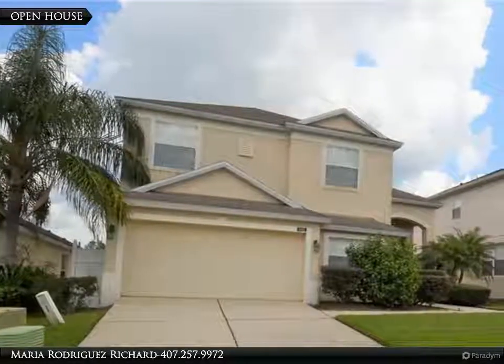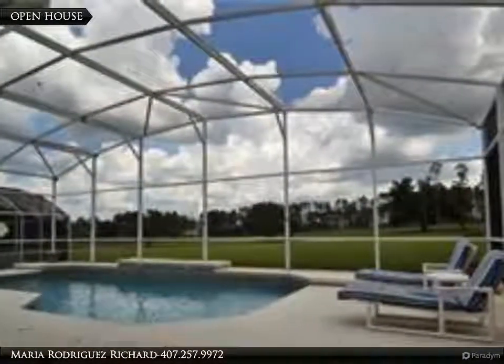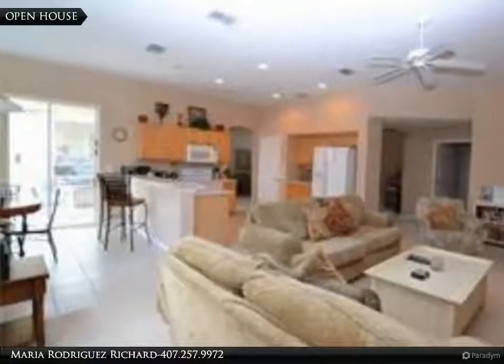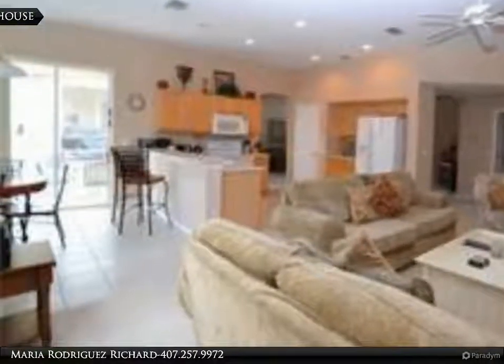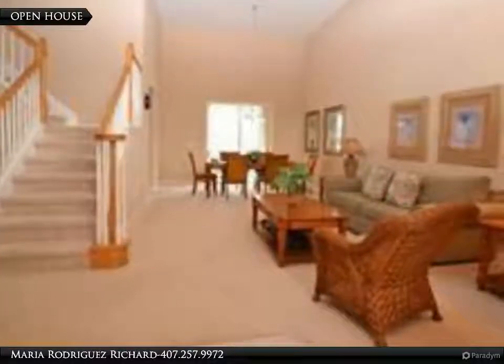This is a wonderful 4-bed, 2.5 bath with study and just under 3,000 square feet. Freshly painted exterior and situated on the 3rd fairway of Highlands Reserve Golf Course. This is a Huntington model built by Lennar, and when these homes were first sold, this model was distinctive for its soaring ceilings and feature staircase.